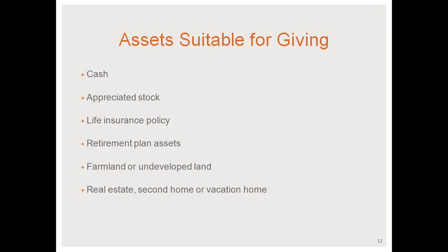Life insurance is an asset that many people own. Of course, the triggering event for most purchases of life insurance is when the children are young, and we want life insurance to protect their financial future. But as children age and become economically self-sufficient, quite often this life insurance is not needed in the way it was before.